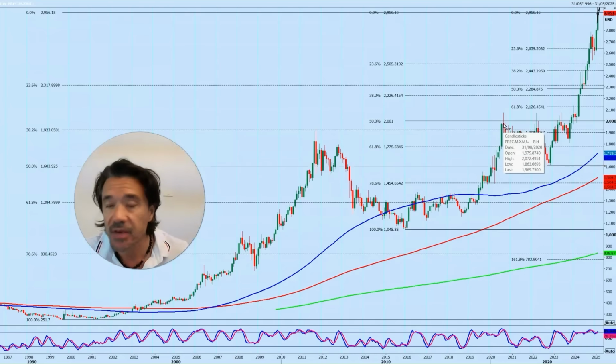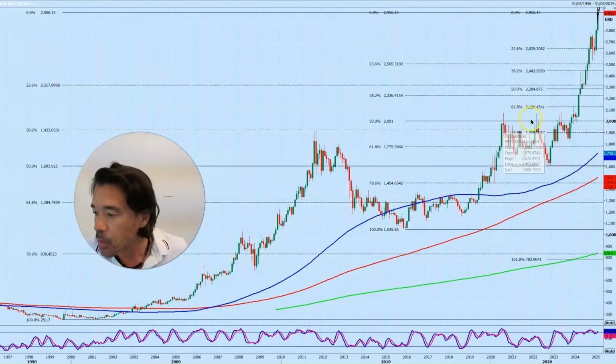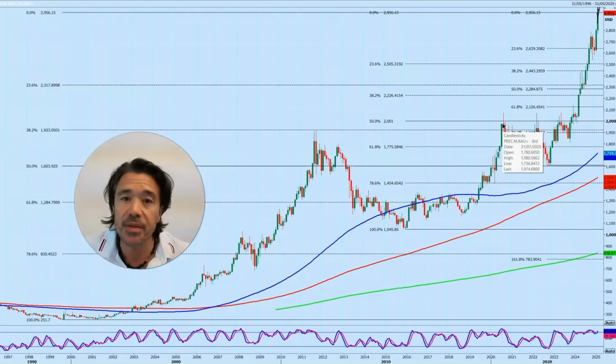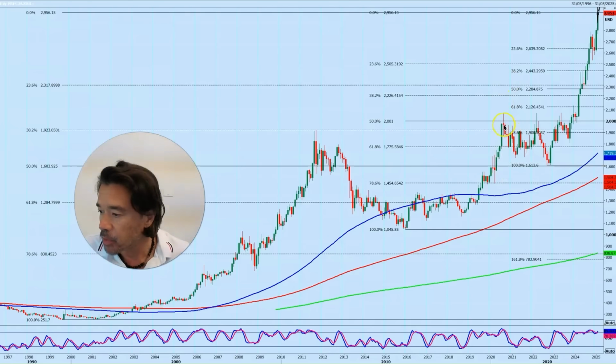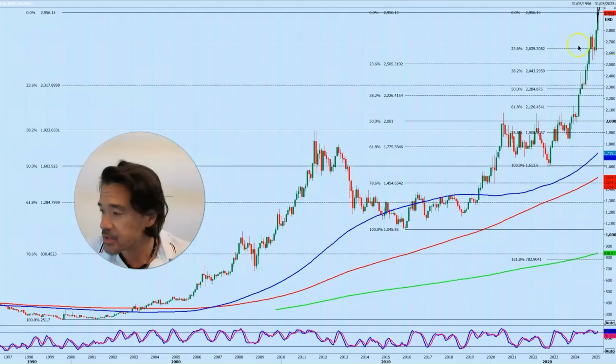Now, when we tried to test 2000 again, look what happened. We got to 2072. It looked like we had broken above the 2000 area, but it wasn't to be. This was the month of August 2020. By the end of the month, we pulled back. We closed the month below 2000. And then the market tried again in March of 2022. So that was a year and a half later.